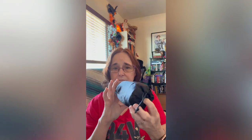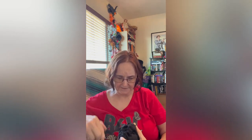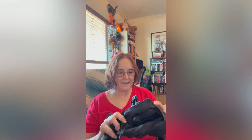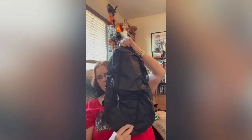And this is a handy dandy little... I can't even remember what it was. I have to take it out of the bag. Oh yeah, it's the backpack. So the backpack folds into itself, and it's actually a pretty decent sized backpack. Now I have to figure out how to repack that.